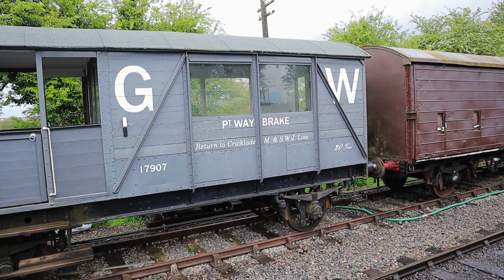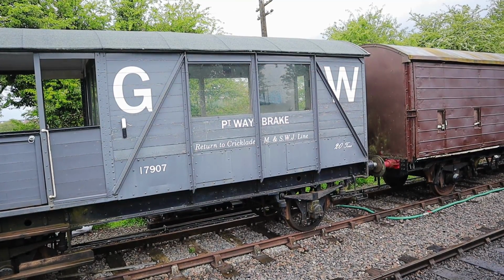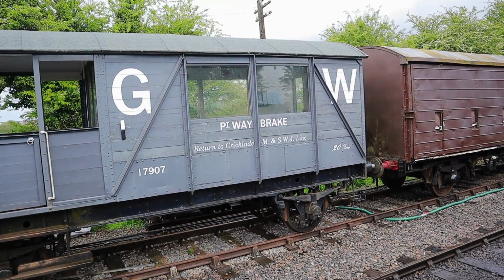So train's just heading back to Hayes Knoll in that direction. Just going to have a look around the station here and then we'll catch the train going to Hayes Knoll and do some filming in that area and show you around there as well. I love this restored permanent way brake van. I'm not sure if I showed it on my previous video, but there you can see return to Cricklade.